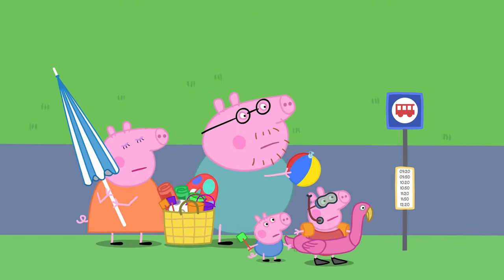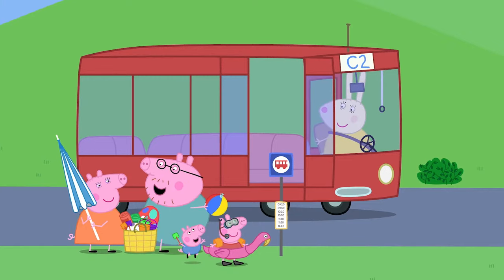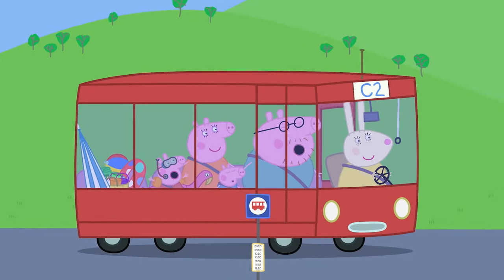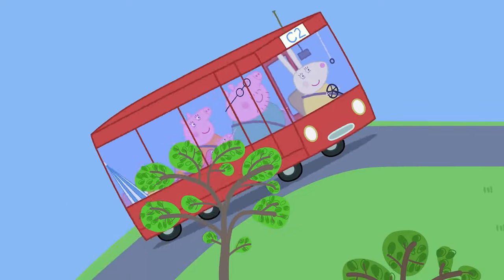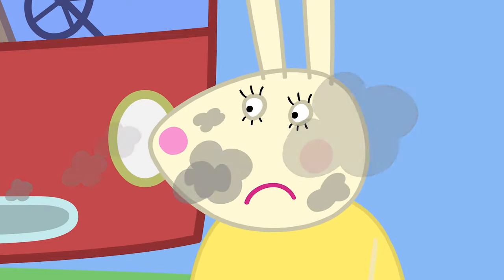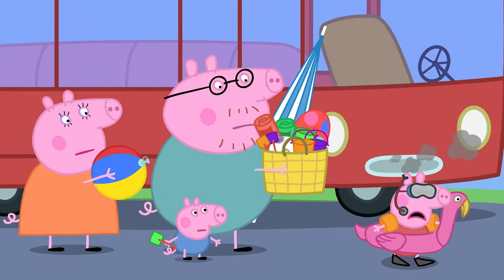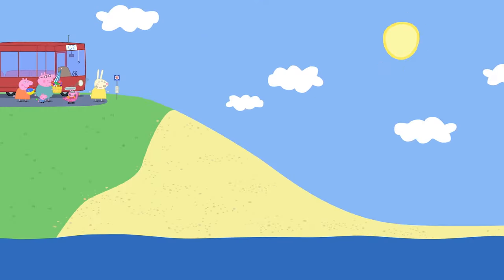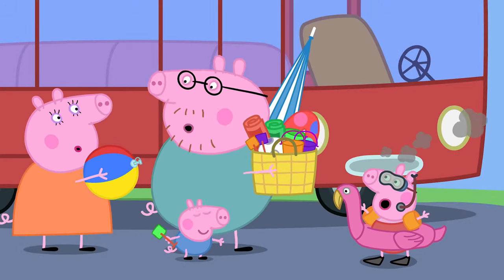Now, Peppa's family are waiting to catch the bus to the seaside. Aha! All aboard! Next stop, the seaside! Hooray! The bus has broken down. I think somebody forgot petrol again. Now how will we get to the seaside? Well, we can walk. The seaside is just down the hill. This was the best trip to the seaside ever. I can't wait to see how we get back home.